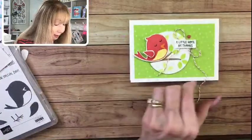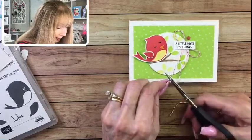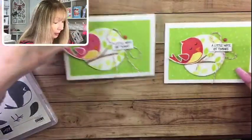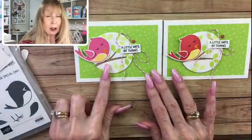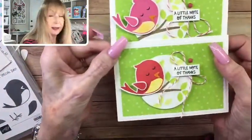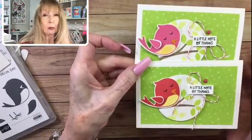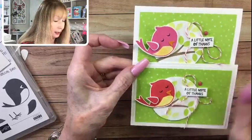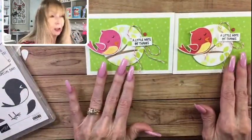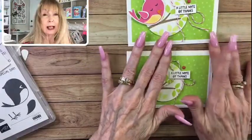And there's our little card. Let me trim this side off, this little tail. And I'll trim that one just a little bit. And there's our little note of thanks. Now here was the first one I did, and this one I did in Polished Pink so that you could kind of see the difference between the two colors. Can you see that? The new Sweet Sorbet is a little bit redder, it's more red than the Polished Pink, but they're both adorable. They both look fabulous with our Parakeet Party colored ink and designer series paper.